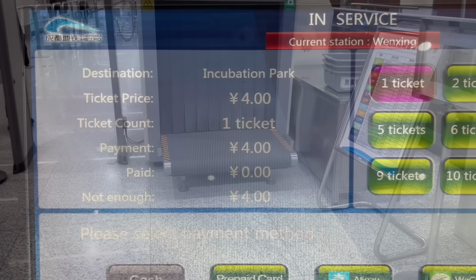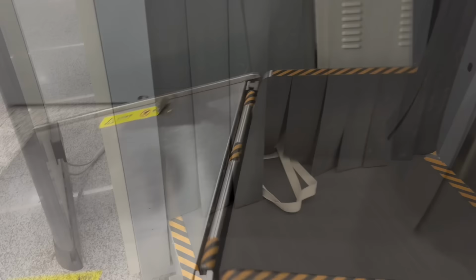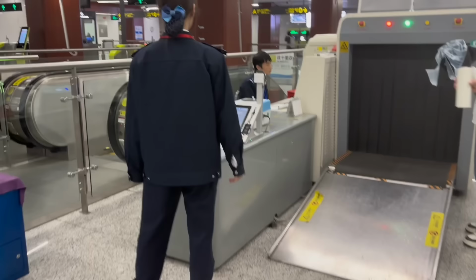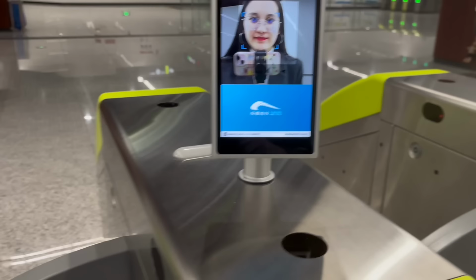You go through a special safety check to see if you have any flammable, toxic things with yourself. The liquids are also checked to see if they are flammable or not. Another way of entering is via facial recognition through Chengdu Metro application, but I don't have that yet, so I'll just use Alipay QR code.